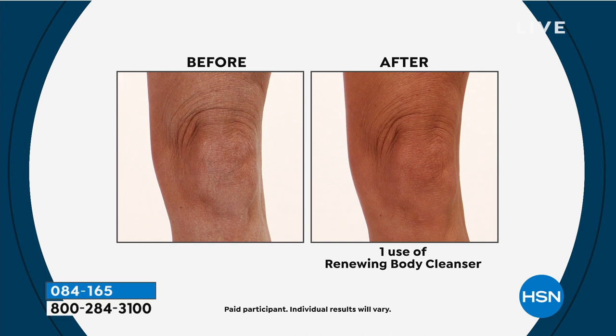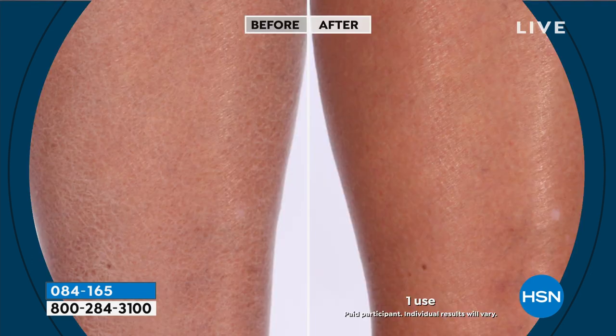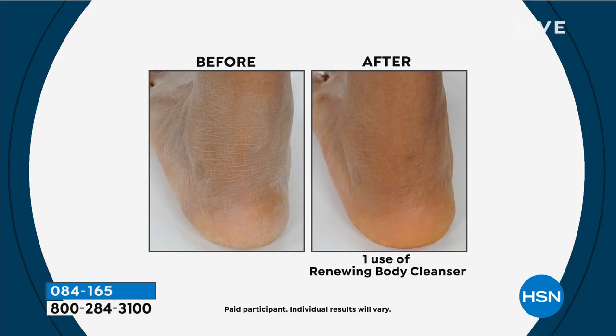But look at these results. This is why it's award-winning, because if you have dry skin and you're thinking, okay, the thought of taking a bath or a shower just makes my skin feel tight and uncomfortable, look at even up close. You go from that sort of alligator skin, dry skin, ashy skin, to skin that is instantly hydrated. So you can take 20 baths a day. You can wash your hands 50 times a day. The more that you use it, the better your skin will look.